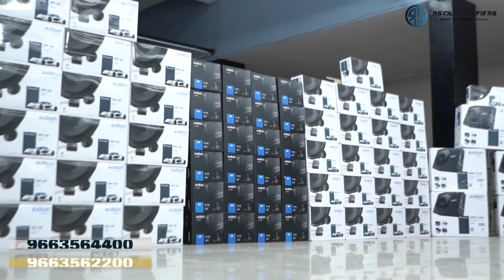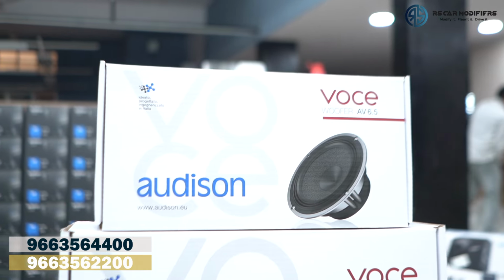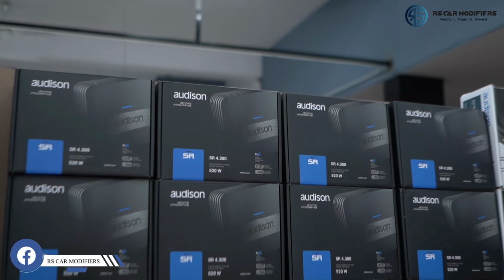Audison as a company is basically from Italy. It is owned by Electromedia, and Electromedia has two concerns: one is Audison, one is Hertz. So we are doing both their products at our store. Audison comes with low-end products to very high-end products as well. So I just want to explain what kind of products come in Audison.